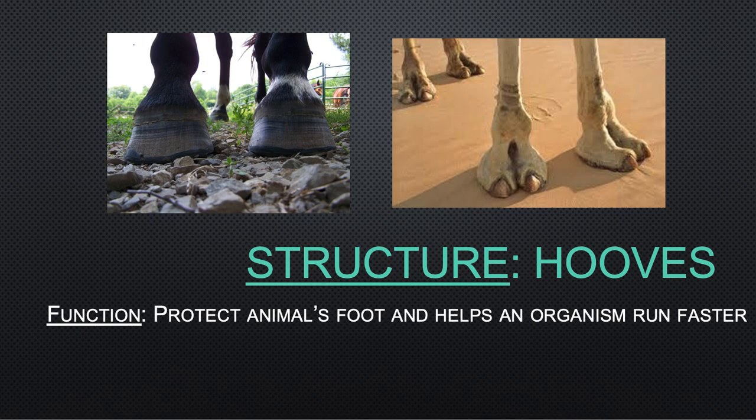Now, they're different because they serve different purposes, but in general, they help protect an animal's foot and help them run faster. So, for example, a horse's hooves are going to be different from a camel's hooves because horses travel on rockier surfaces. So because their environment is rockier, their hooves are almost a little stronger, whereas a camel has hooves that are a little more able to handle heat rather than rocky surfaces because they travel a lot in sand, so their feet don't need to be very, very strong, but they do need to be protective of heat because they don't want to burn their feet.